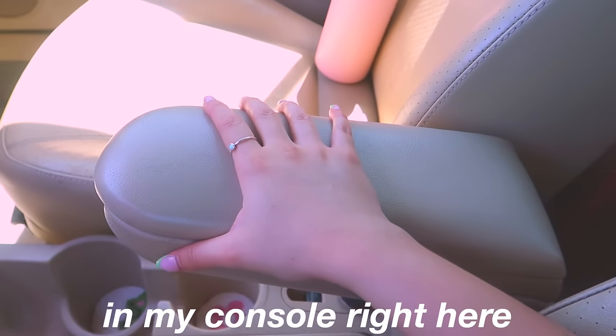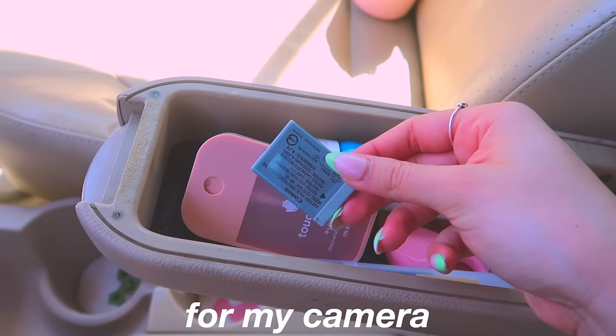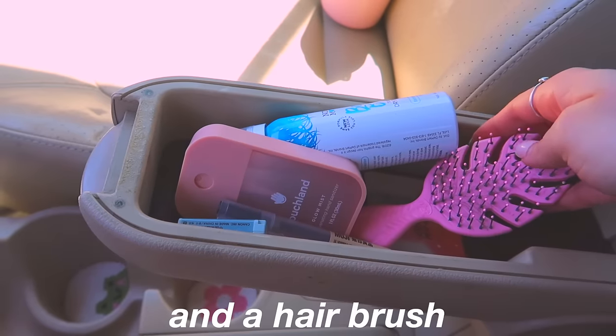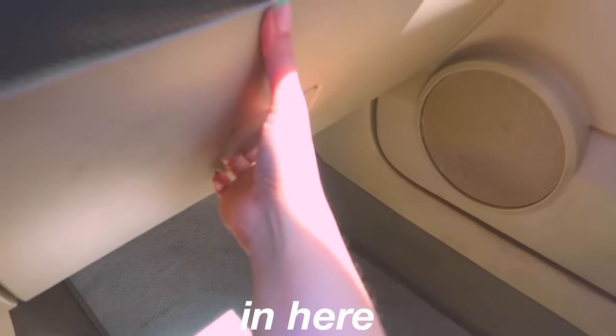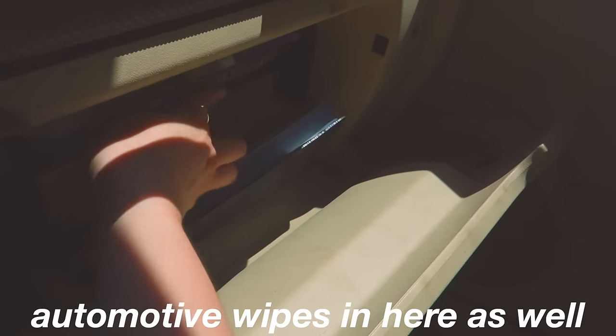In my console right here, I have this hand sanitizer, an extra battery for my camera, a Not Your Mother's dry shampoo, some pens, and a hairbrush, my water bottle. This is a Lululemon one. In here, I just have my car registration, and I also put these automotive wipes in here as well.